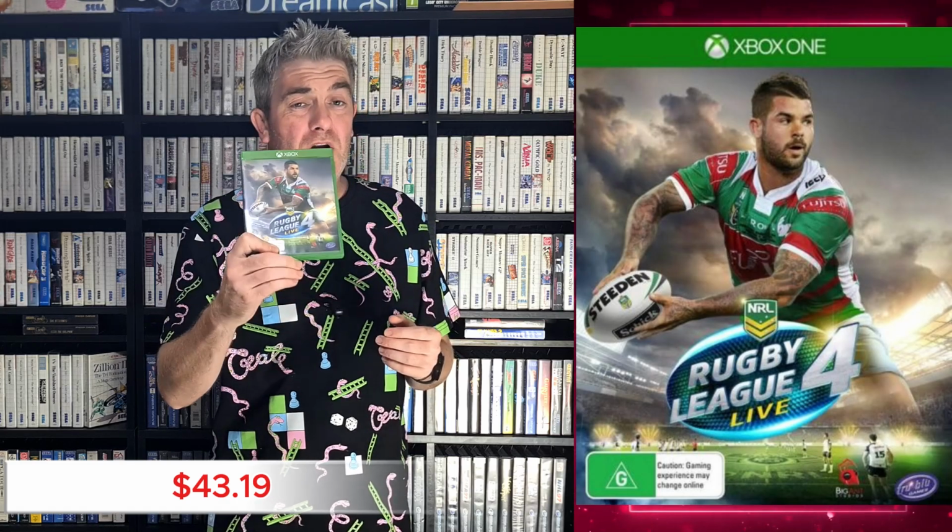Now, the next one here, we go over to a charity, well, not charity store, pretty much a dollar dealers in a sense in Australia, which is called Pennywise. I saw this in the front shop as I was walking in. They didn't have many games, but they had this. Now, this one, I don't know if you know your rugby games, but this is probably one of the most sought after rugby games that you can buy. Rugby League Live 4. Now, this one, I paid $43.19, and it sits at a 5 out of 5 because it's $77.42.